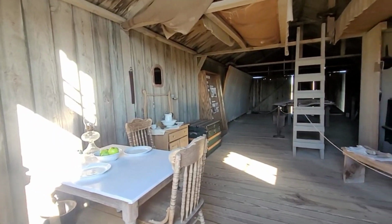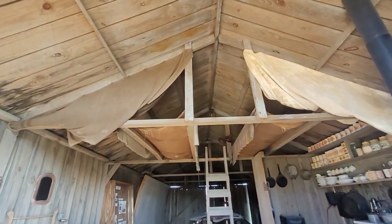Look at the beds up top. That's pretty cool.